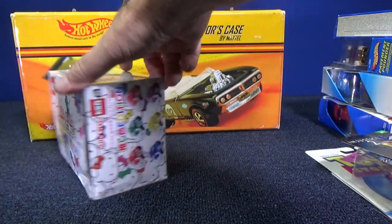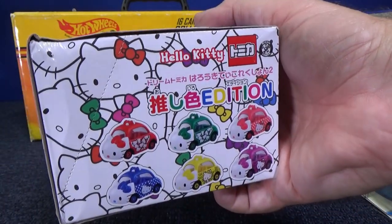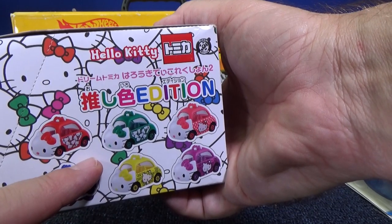These Hello Kitties, they're little cars. I don't know, are they? There they go. That's what they look like, but they're like surprise unboxings. So I'll make that a separate video, and then I'll do some racing.